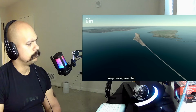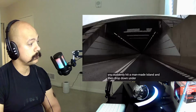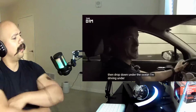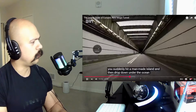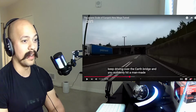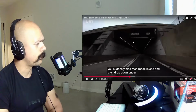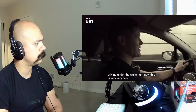Keep driving over the Öresund Bridge and gorgeous. You suddenly hit a man-made island and then drop down under the ocean. I'm driving under the water right now. This is very, very cool. This is the drop. That is cool. This is crazy, man. And then drop down under the ocean. I'm driving under the water right now. This is very, very cool.